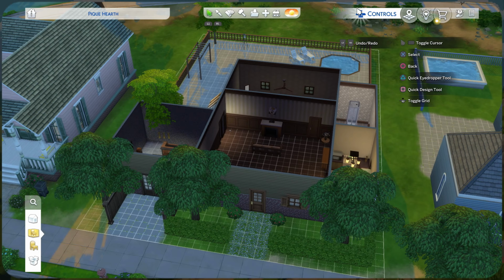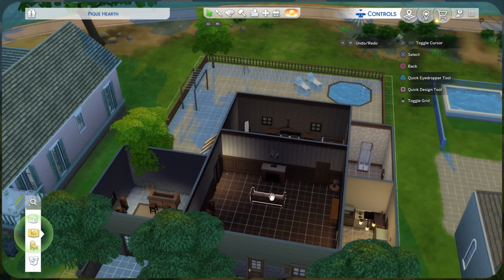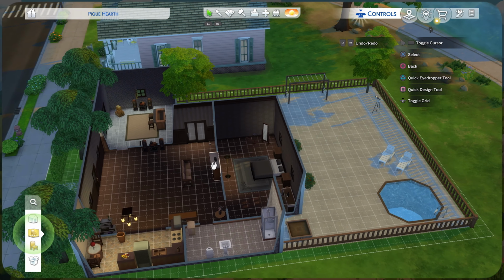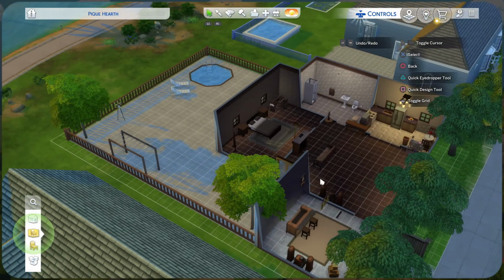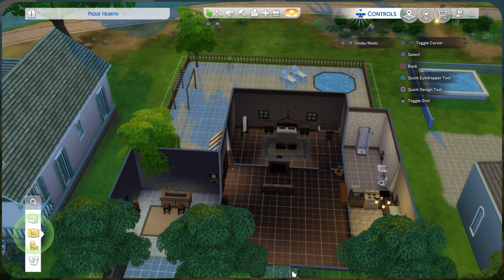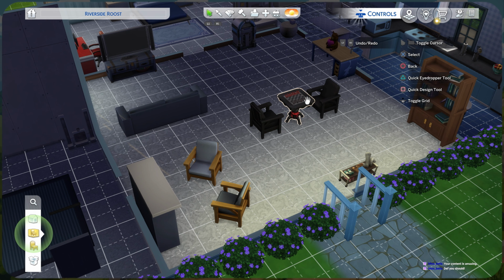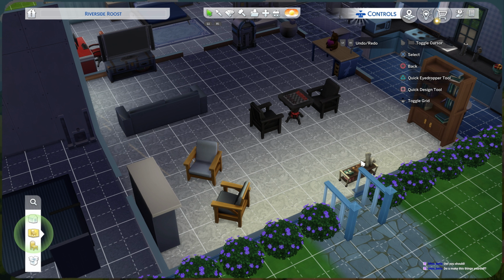So, final look at my house. Now that I have gotten everything fixed up and trying to make it look half decent. I like it. I like how it came out. I am very proud with how that came out. $23,238. 10 minutes on the clock. Go. Oh, sorry. There's a timer. I'm done. You're done? Yeah.